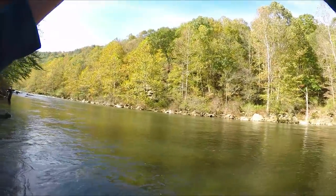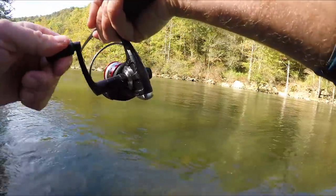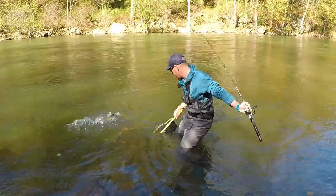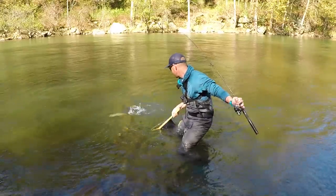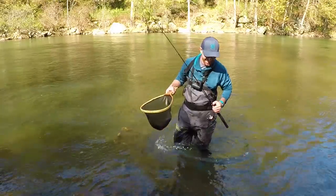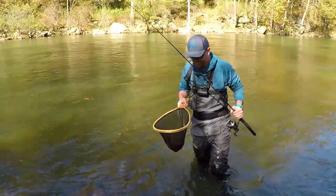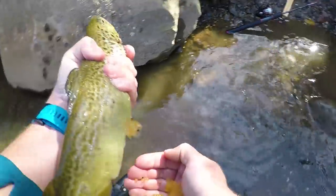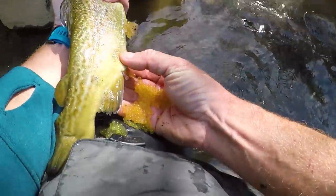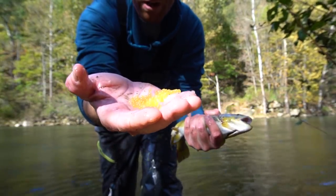On. Yep, I bombed that one almost to the opposite side and it hit it pretty quick, kind of out in the sun on the opposite bank. Come here. It's another, I guess, brown. I don't even know what these are. What are you? Look at this. He's squirting eggs all over me. Look at that. That is, I guess, brown trout roe that he just squirted.